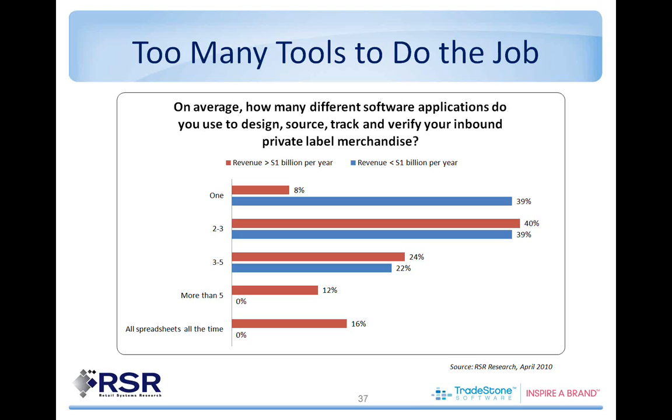This is a really interesting slide, and it shows pretty consistently year after year how many we ask respondents on average, how many different software applications do you use to design, source, track, and verify your inbound private label merchandise? Interesting data points here, because we found that the smallest retailers are more apt to use fewer applications because they probably have bought some small package from someone than the largest retailers. And what was probably the most shocking is that 16% of the largest retailers use spreadsheets all the time to design, source, track, and verify inbound private label merchandise.